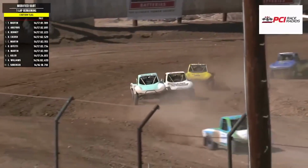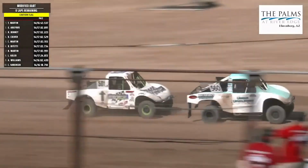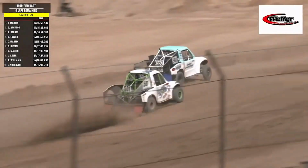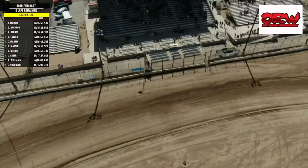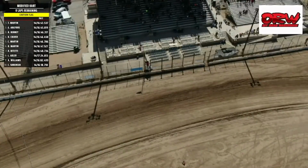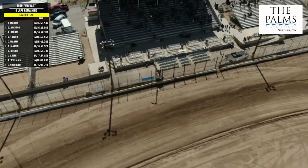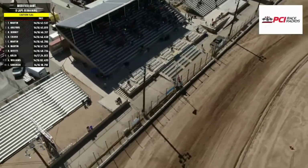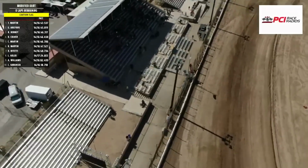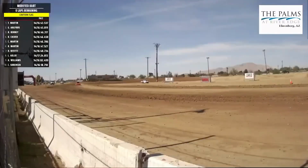Here comes Martin. Crossing the line will be Talon. Second, G3, and third will be Ryan Denny, with Dane Culver, Cade Martin, Brody Martin. Man, how did Brody get up to that 6th spot in one lap, starting dead last? Insane. But our top 3 to the podium will be Talon Martin, G3 Argyros in second, and Ryan Denny in third.